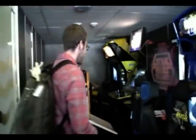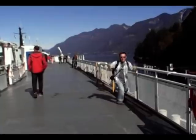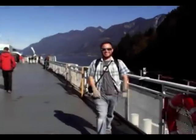Sun's very bright again today. Good weather, let's hope it continues. Sweet. Okay, they've got the Star Wars arcade machine. It's a pop ferry. We're on a boat! We're on a boat! A boat, yeah!